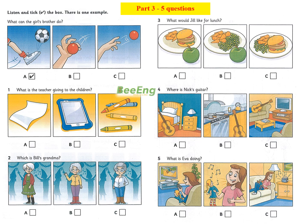What can the girl's brother do? My brother loves baseball. He's 4 years old. Can he throw? No, and he can't catch. But he can kick. But that's not good for baseball.